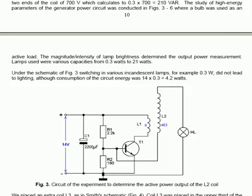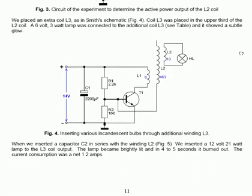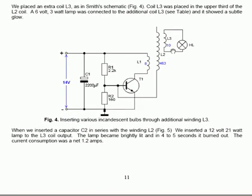They put it in the upper third of the L2 coil physically. A 6 volt 3 watt lamp was connected to the additional coil L3, but the lamp only showed a subtle glow. Then they decided to put a capacitor in series with the winding L2. So L2 goes through a capacitor to earth. The L3 10 wind coil is still feeding the lamp. The lamp became brightly lit, and in 4 to 5 seconds it burned out even though it was a 21 watt 12 volt bulb. The consumption of current for the circuit was 1.2 amps typically.